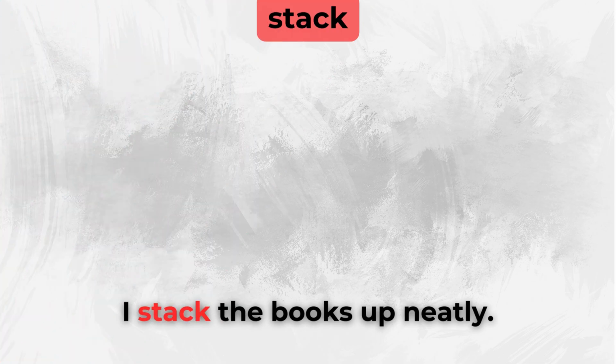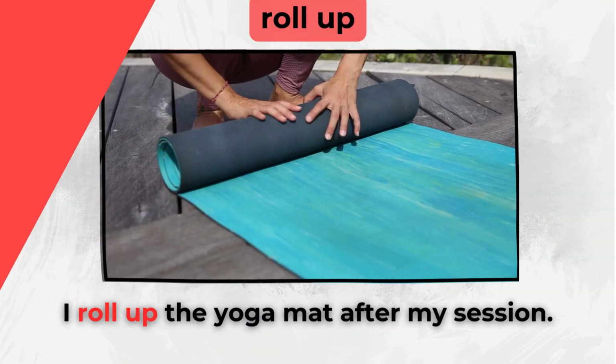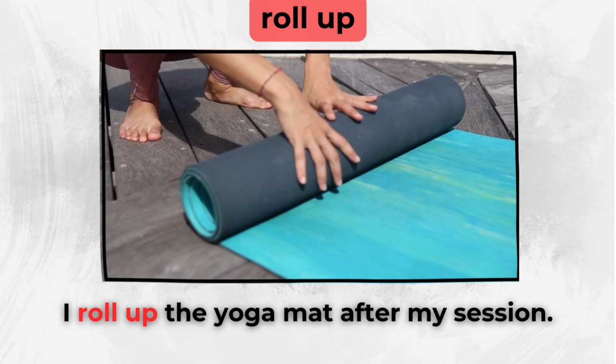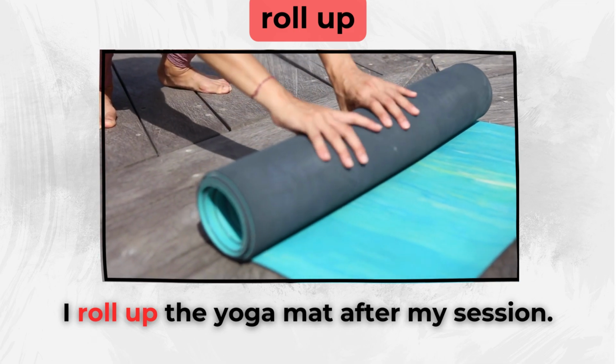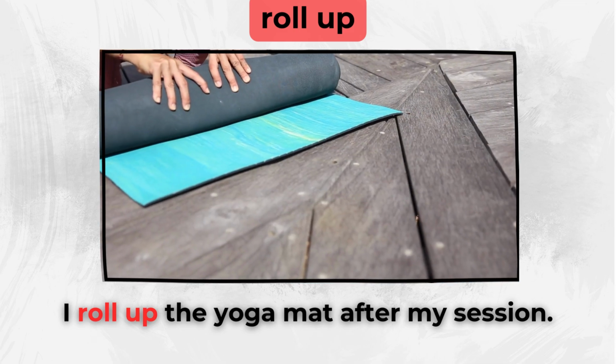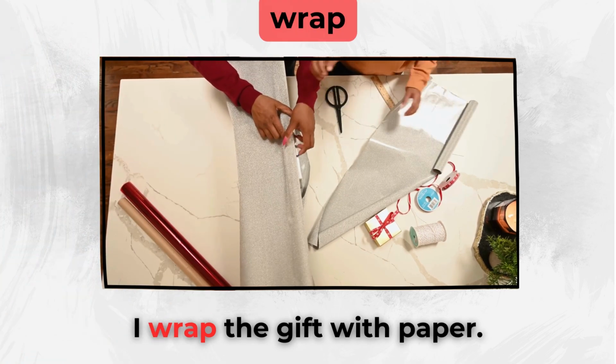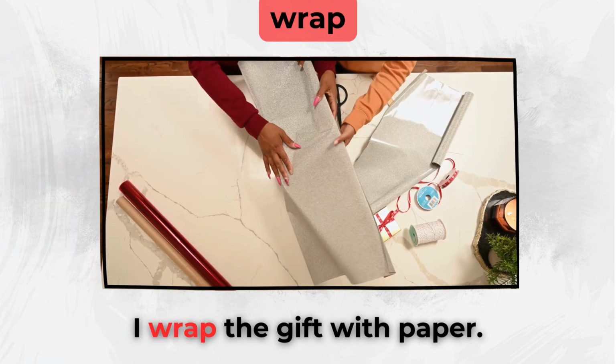I stack the books up neatly. I roll up the yoga mat after my session. I wrap the gift with paper.